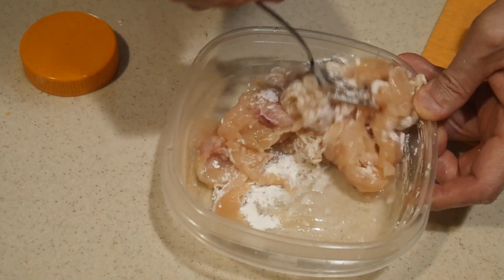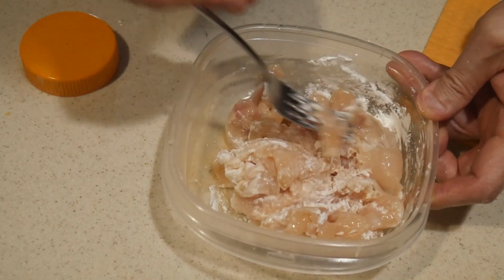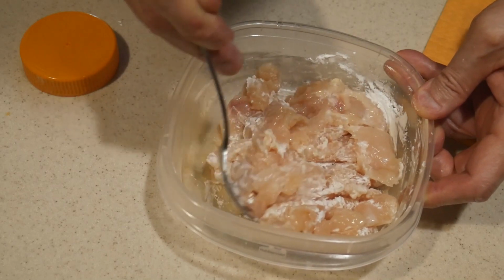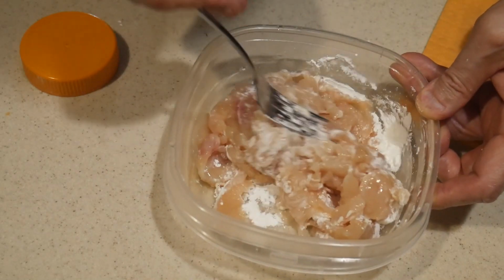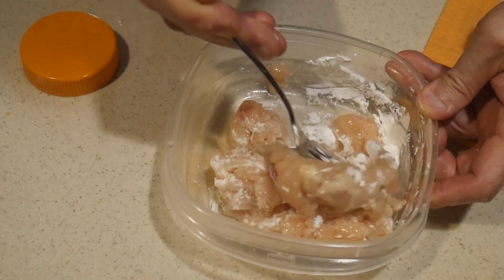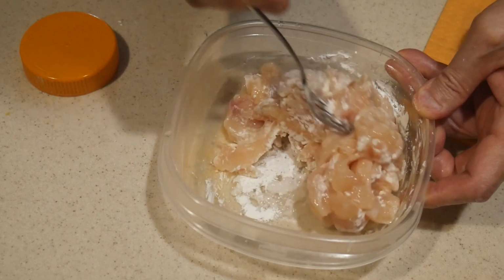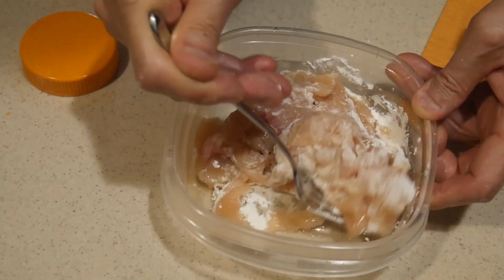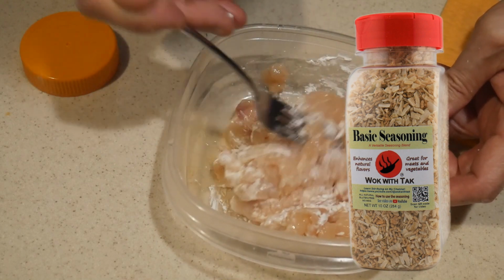Now in this case, the template, which I call the cornstarch coated chicken stir fry template, is that you coat the chicken with cornstarch and also occasionally with seasoning and sugar as you would like. In this case, I actually coat the chicken with a thin layer of cornstarch together with some of my basic seasoning mix, as well as just a touch of sugar.